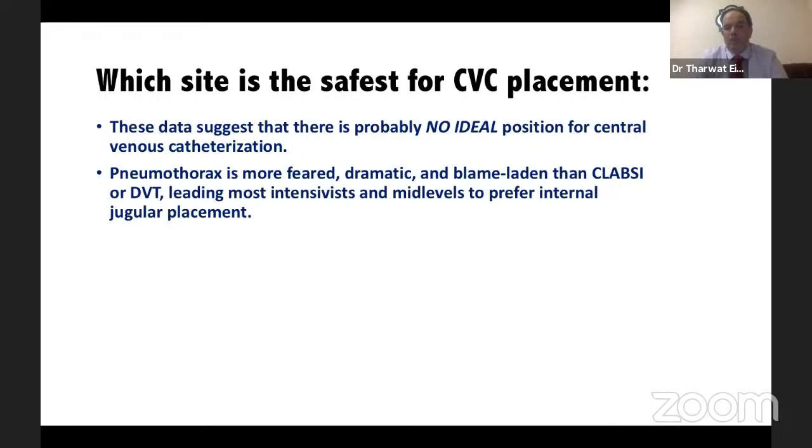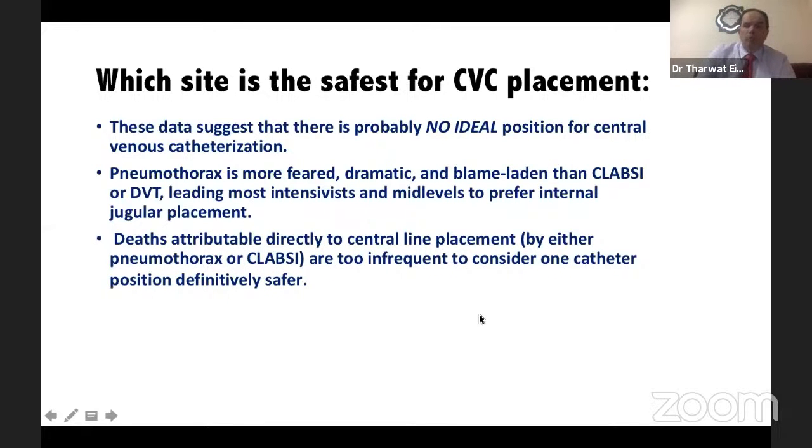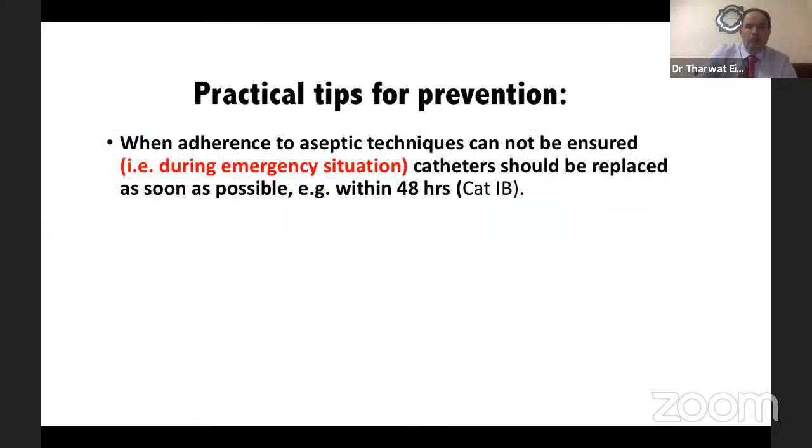internal jugular or femoral rather than the subclavian because of the more feared dramatic complication, which is sometimes the blame-laden one, the pneumothorax. But CLABSI or DVT is gonna happen over a couple of days, so pneumothorax is for them a catastrophic issue. But pneumothorax and CLABSI or DVT are both attributed to mortality.